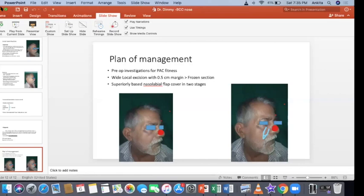Can you increase the pedicle length? Pedicle length, sir. Only up to the supraorbital region maximum. We can dissect up to the supraorbital. You can actually carefully dissect out that.